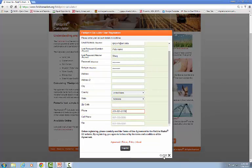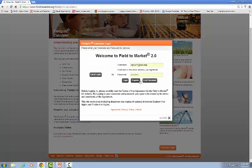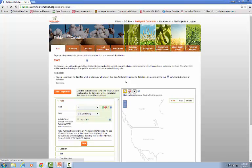I've already registered, so I'm going to close out. If you have not registered, you hit the registration key. Now you can go to the calculator login screen, type in your email, type in your new passcode, and notice if you ever lose your passcode, you can click on that and you'll get a new passcode emailed to you. If you've done it successfully, you can go ahead and log in to the field print calculator.